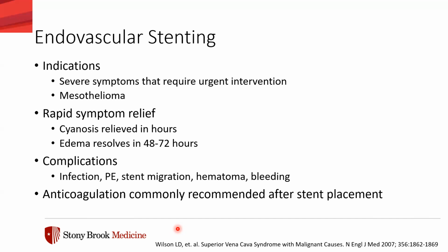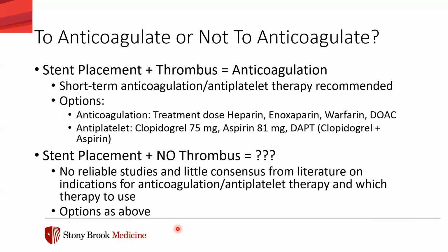Anticoagulation is commonly recommended after stent placement, but the same rule applies. So, to anticoagulate or not to anticoagulate. Now, if you have a stent placed and there was a thrombus, anticoagulation is recommended, either short-term anticoagulation or antiplatelet therapy, but it's not defined, like I mentioned before. For anticoagulation, you could give treatment dose heparin, enoxaparin, warfarin, or a DOAC. Antiplatelet therapy is really if patients have a high risk of bleeding and you don't want to anticoagulate them. You could give clopidogrel, aspirin, or dual antiplatelet therapy.